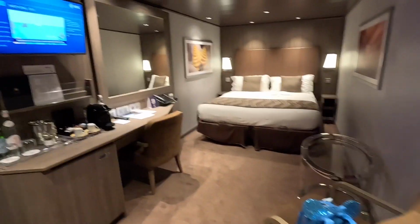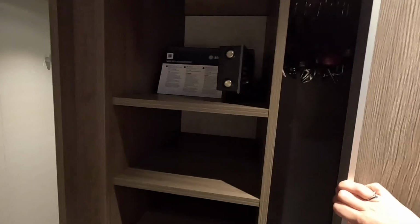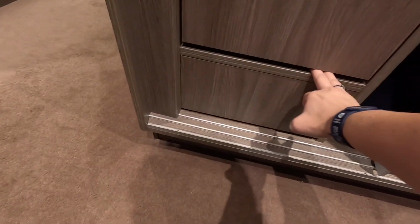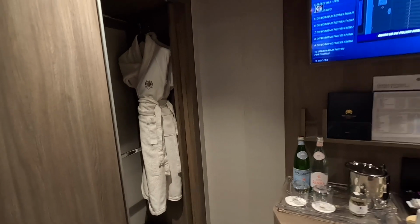All right, so beyond that, we'll go back out of the bathroom here. And back up here we have the closet. So if we open this side, we have the safe, multiple shelves, drawers, drawer. Oh, that's not a drawer. Psych. We'll open up this side, and we have 2 really nice robes, slippers, and hangers. So not the biggest closet I've ever seen.